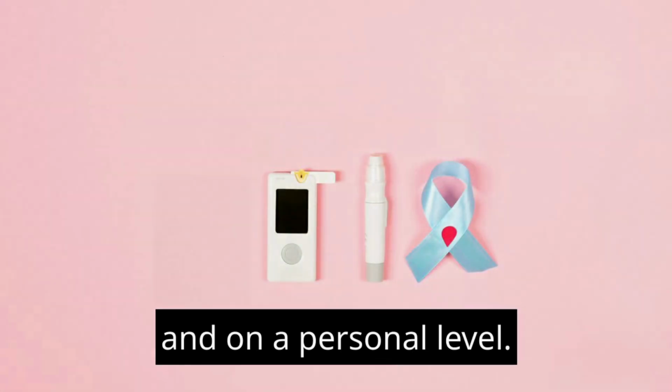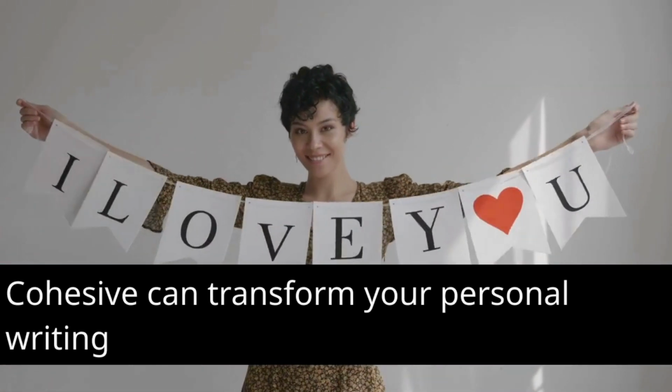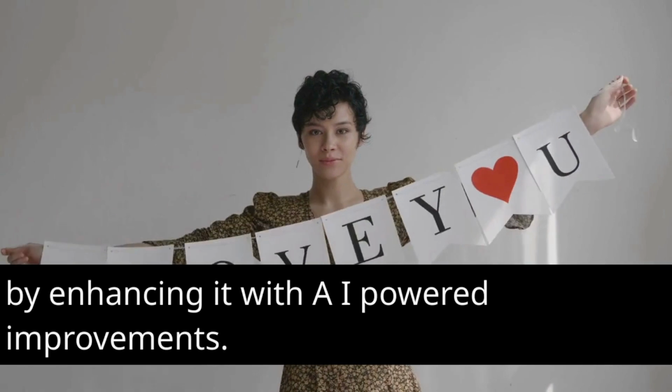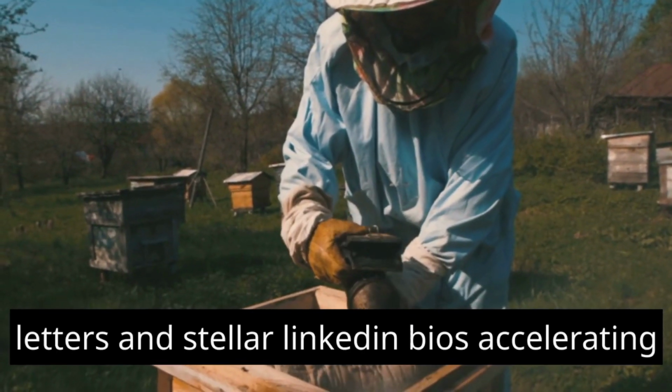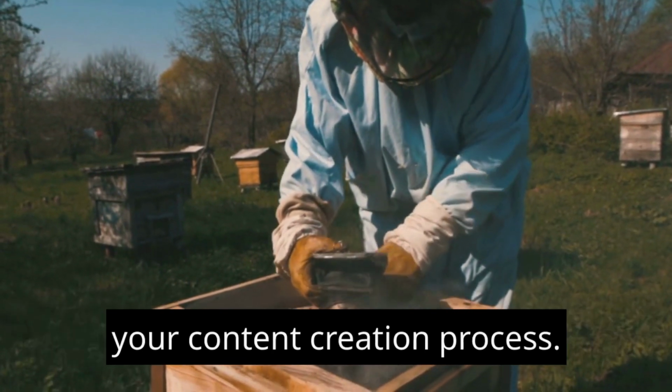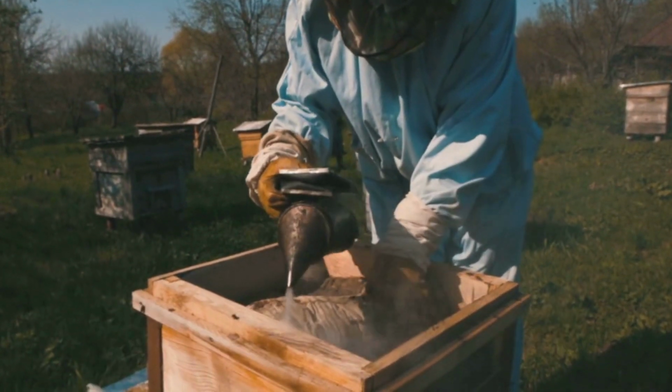And on a personal level, Cohesive can transform your personal writing by enhancing it with AI-powered improvements, helping you stand out with compelling cover letters and stellar LinkedIn bios, accelerating your content creation process.